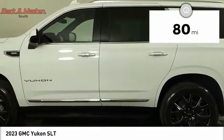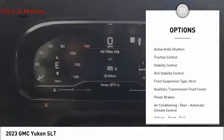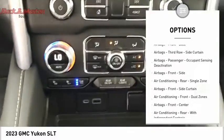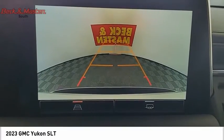This vehicle has less than 100 miles. Here are some of this vehicle's great options. Power windows with safety reverse, remote engine start, running boards, active grille shutters, traction control, stability control, roll stability control, front suspension type, strut, auxiliary transmission fluid cooler, power brakes.